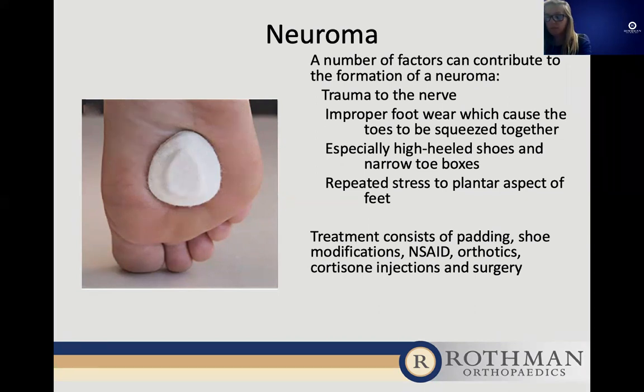I'm going to ask you to get out of those heels. If you're wearing a lot of heels and you know that once you get yourself out of those heels, that pain is no longer there, you wear sneakers and it's no longer there, I'm going to say you might want to consider stop wearing heels and start wearing a shoe that's wider in the forefoot.